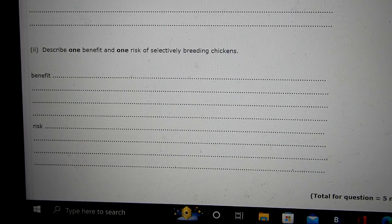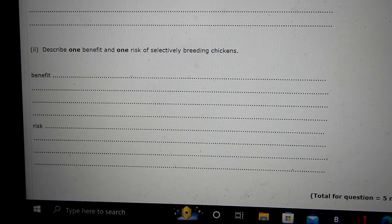Describe one benefit and one risk. Okay, well, the benefit is you get more food from each chicken. You only need a few chicks to feed the whole family for a year. A few chicks will give you the same amount of food. And the risks are less genetic variation. So if a disease comes along, all of your chickens die.